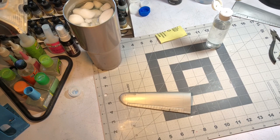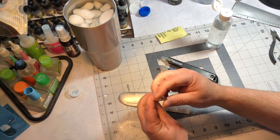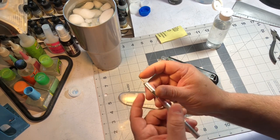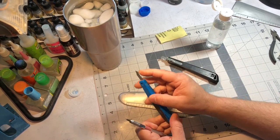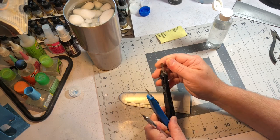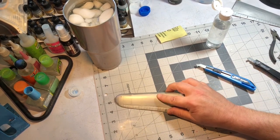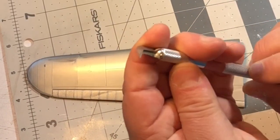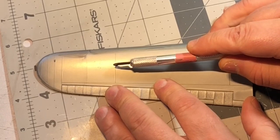Now, I've got a couple different scribers, and I've got this RB production scriber, and I'm not sure how wide this is, but it's my thinnest. It will make the thinnest line. Then I've got this J-Tech plastic cutter, and it's a little bit wider. And then I've got the Tamiya scriber, which I think cuts out a little bit wider trench even yet. So what I'm going to do for these panel lines, and this is what I typically do in any scale, is I take my RB production scriber, and I'm going to use the raised panel line to guide my scriber.